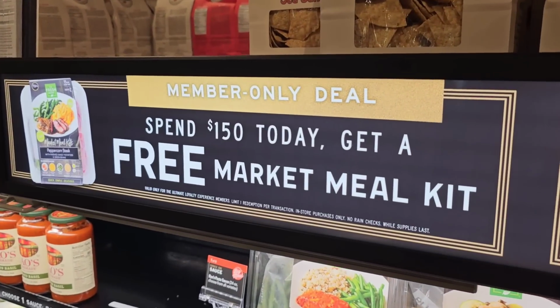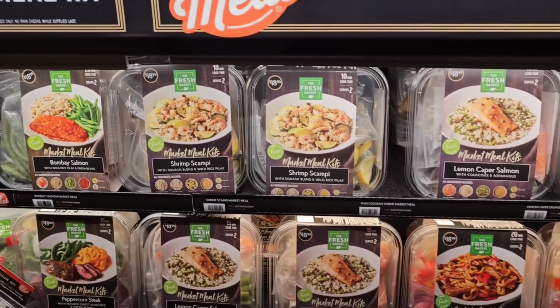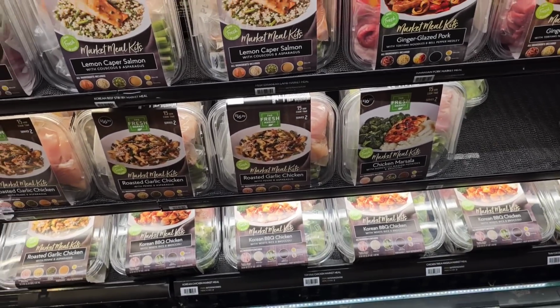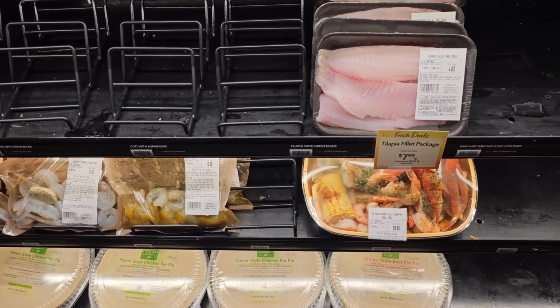Member only deal. Spend $150 today, get a free market meal kit. Wow. Okay. I mean, it probably wouldn't be too hard to spend $150 in here, but I don't know. Pretty much this entire bin, they have ready to cook meals here.